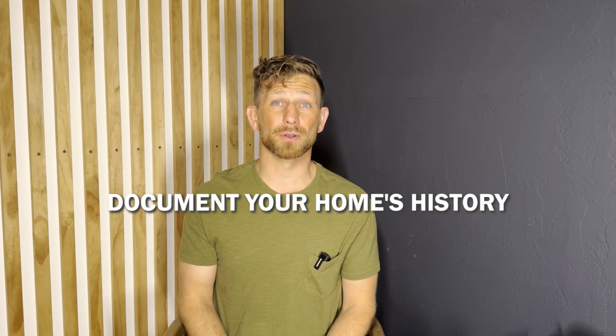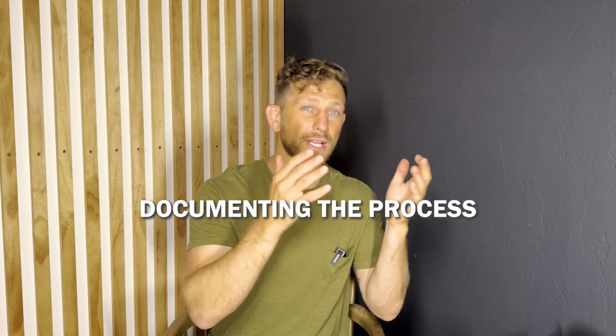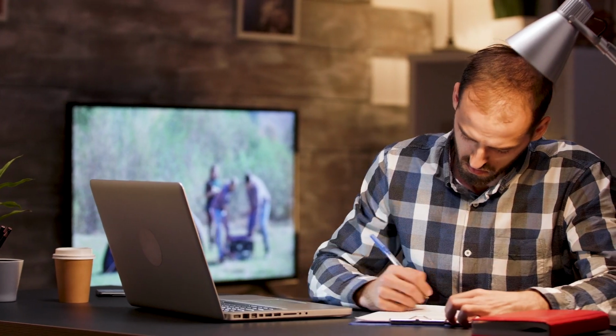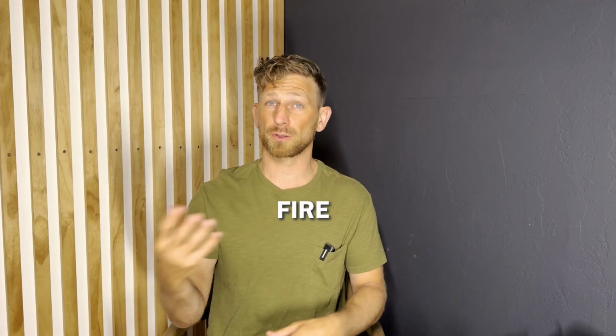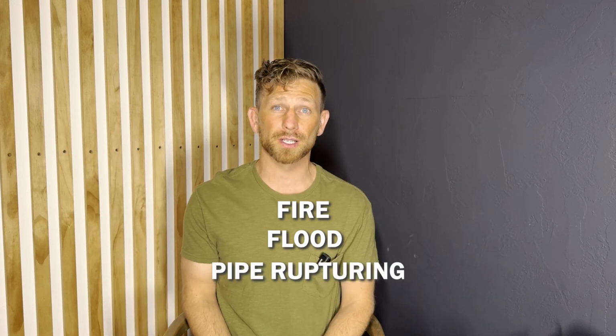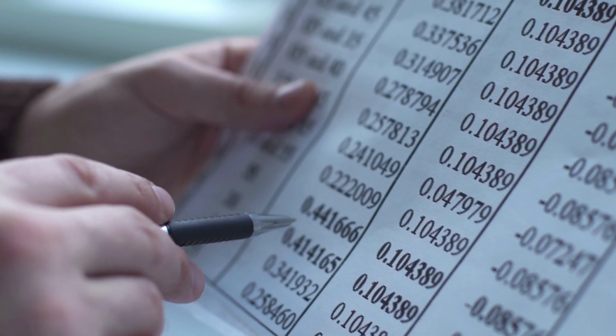Document your home's history. I know it seems kind of trivial in today's day of cell phones and videos and all that stuff, but I'm the number one person to blame when I forget to take photos. But documenting the process of moving in, upgrading the home, and changing things out is also really good for, say, an unfortunate event of fire or flood or some sort of pipe rupturing, so that you can prove to the homeowner's insurance policy all the upgrades that you did to the home, or the documents of the stuff that has been lost.